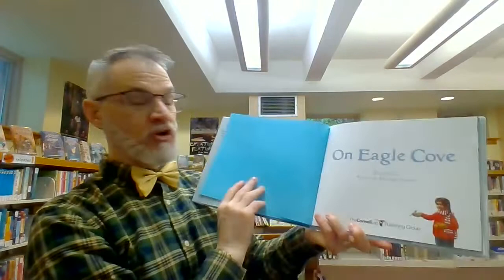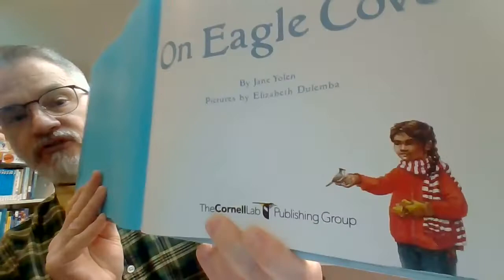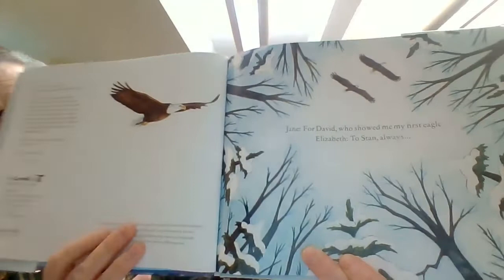These are bald eagles because of their white heads. It makes them sort of look like they're bald. On Eagle Cove by Jane Yolen, pictures by Elizabeth Dulemba. Oh, look what the little girl has in her hand. It's a bird. And speaking of birds, we see the eagles.